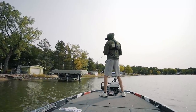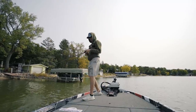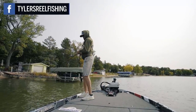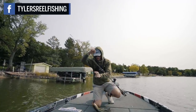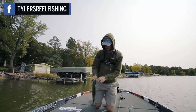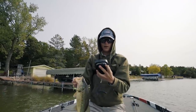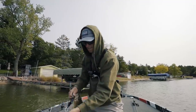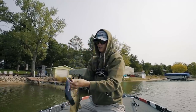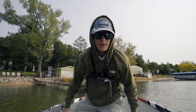There's one. Got him. Hello, little buddy. Yes. There we go. All right, fish number 2. Not a big one, but he deserves to be in the limit for now. And the great thing about it is that you don't even have to have your phone out to use the app. Boom, zeroed out. Got him. 1.66. Heard my phone buzz in my pocket. That means that I can keep that fish. Let's keep going.